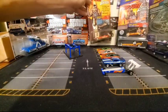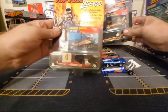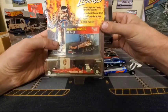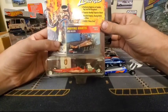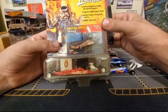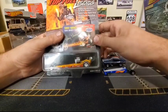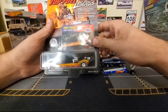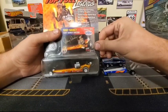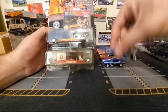Next up, we've got some Johnny Lightning Top Fuel Legends. These are really freaking cool. So we've got the 1974 season Praying Mantis, Jeb Allen's Praying Mantis. Really cool looking car. And then Tony Nancy Racing's 1972 season Top Fuel Dragster. So some very cool stuff.